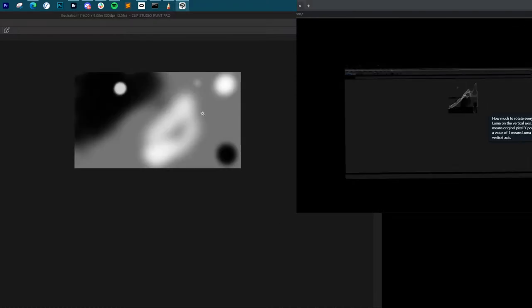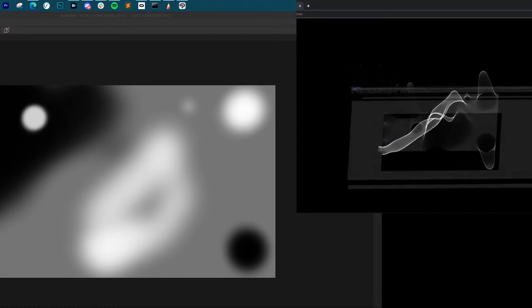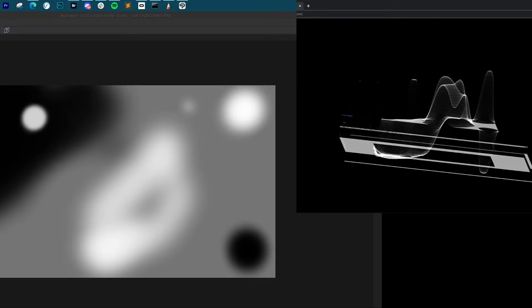Whoops, didn't mean to do that at all. But that went too far. But that little spot of white is an elevation change. I'm doing this trying to line it up so you guys can see.